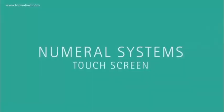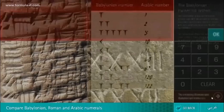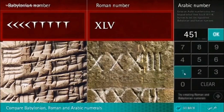The Western world adopted Arabic numerals as the standard. But why was it the Arabic numeral system that proved to be better than the Roman and Babylonian systems? The numeral system's touchscreen lets users experiment and calculate with the three different number systems to find out for themselves.